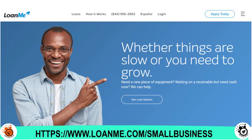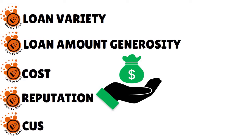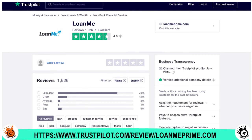So we have actually analyzed this lender at length. We have looked at the pros and cons, and after looking at several criteria, including the loan variety, the loan amount, generosity, how high they can go in terms of approving you, the cost, the reputation, the customer service, we assigned the company a score of 9.5 over 10. As a matter of fact, our judgment was corroborated by other judgments on the internet. If you go, for instance, to a site called Trustpilot, you would see that LoanMe received 1,627 reviews as of the date of this show, and the aggregate score was 4.6 over 5. Pretty high, pretty excellent.